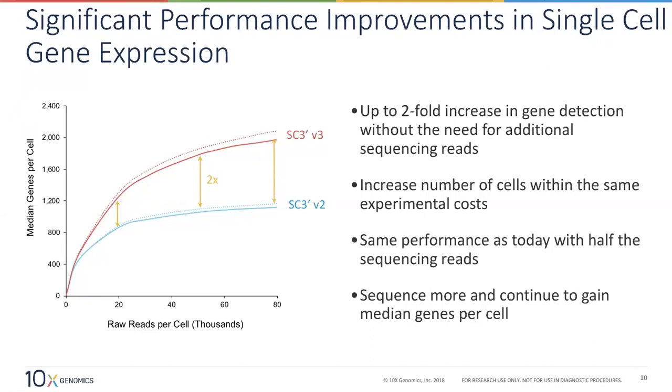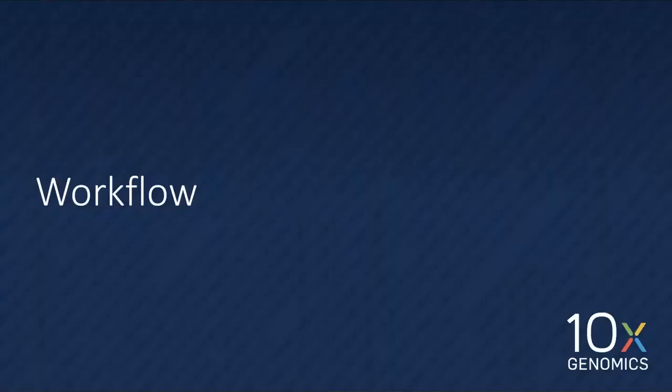Many dials are now available to you with this improvement in performance for you to run your experiment the way you need to. I'll hand it over to Jess now, who will walk us through the workflow of the solution before reviewing some of the data that she has generated in-house. Thank you, Jens.